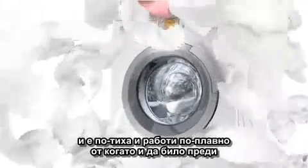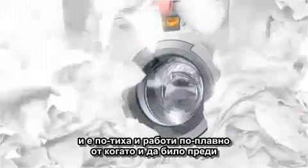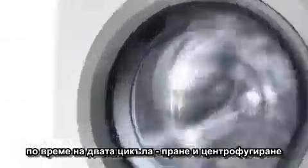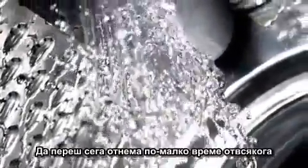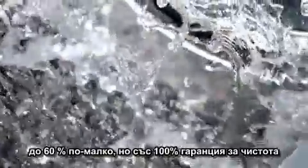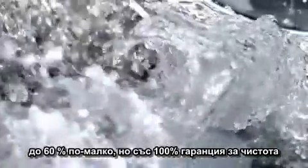And it's quieter and runs more smoothly than ever before during both the wash cycle and the spin cycle. Doing laundry now takes less time than ever before, up to 60% less, with 100% cleaning performance.